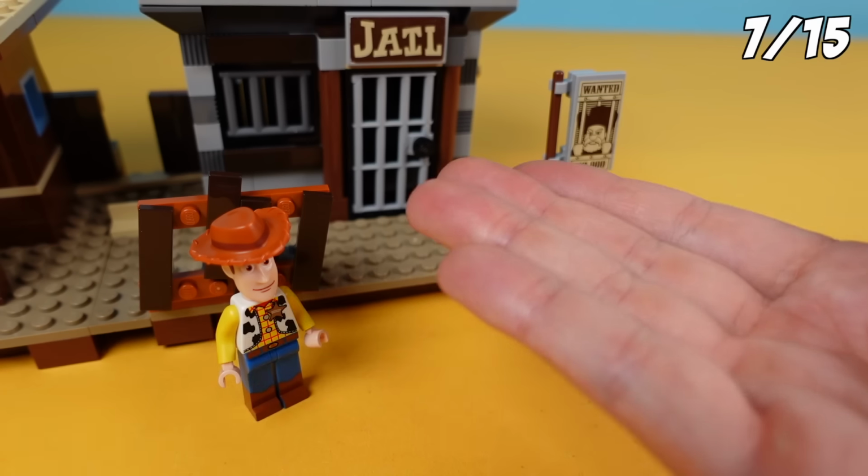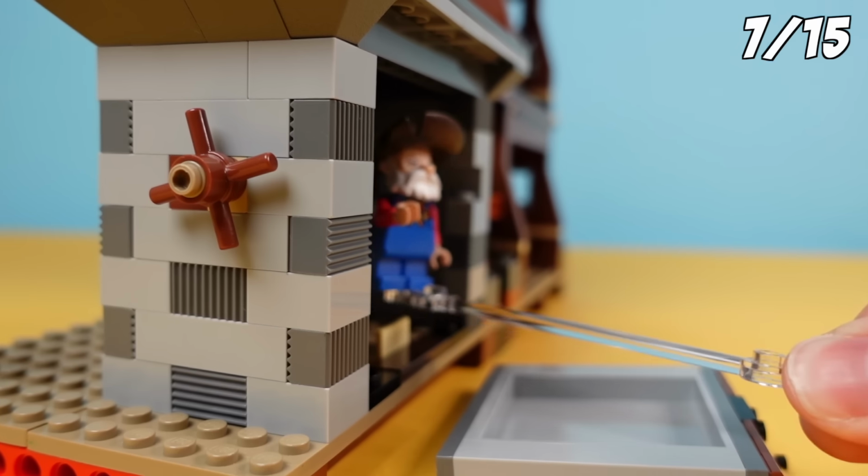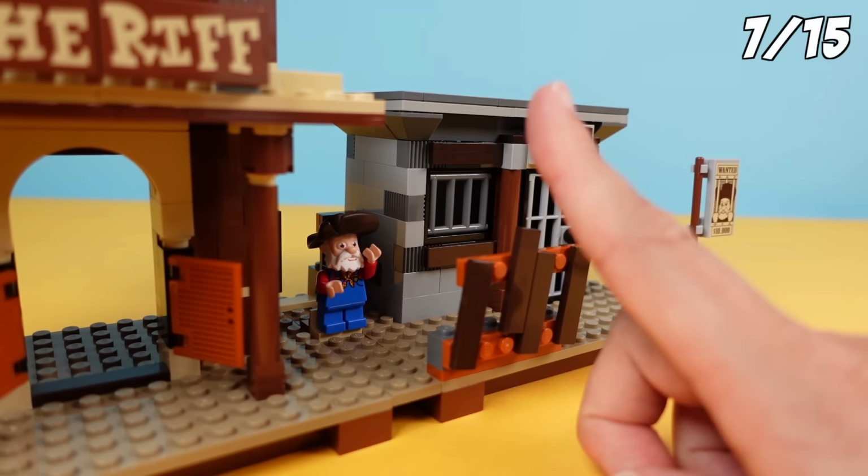$10,000? Holy smokes. Alright, Woody, pay up. Oh no, Stinky Pete is escaping. He's running away. Not for long.